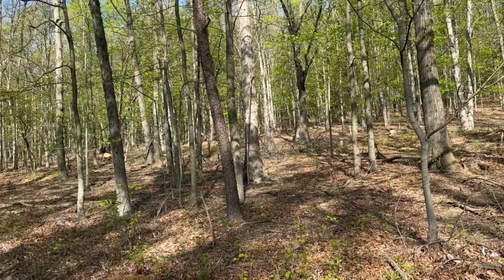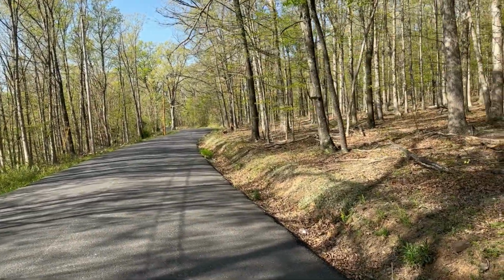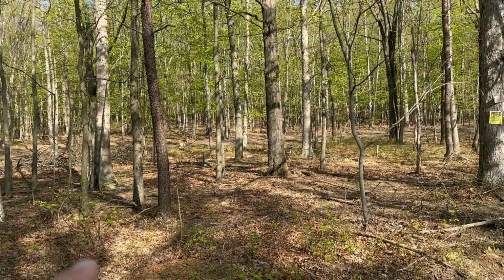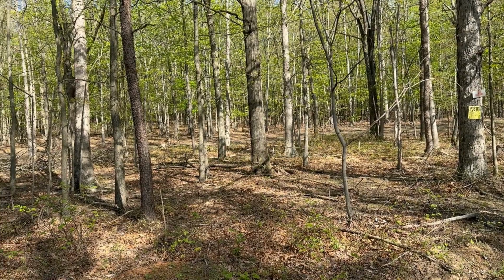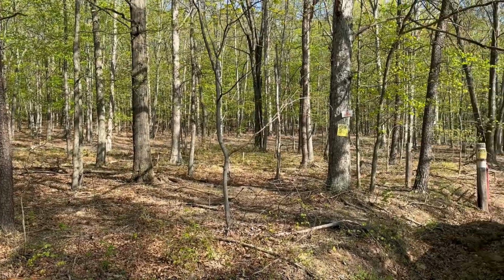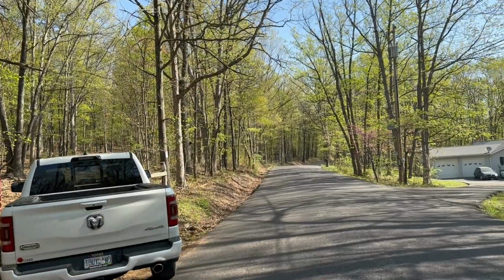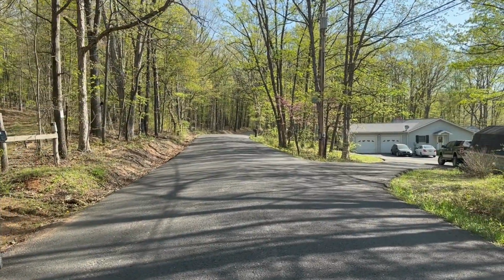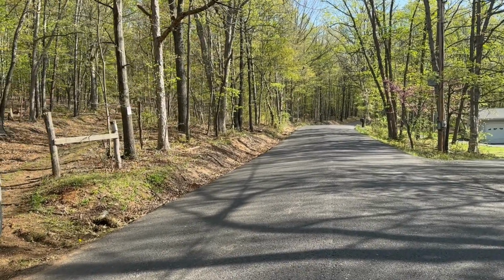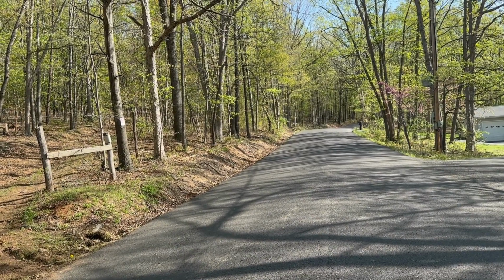The property hasn't been timbered in some time. I'm going to say 40 to 50 years. It does have some marketable timber on it. But just inside the wood line here, there's a residential size electric line with phone and internet on it that runs the entire length of the property, parallel with the road. So anywhere you would want to build on this property, the electric's going to be an easy pull. And from a development standpoint, your utilities run all the way through the property.